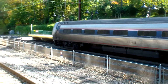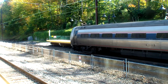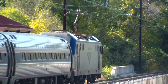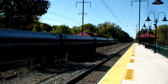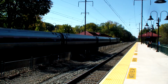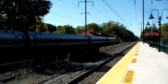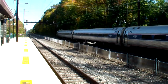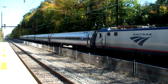I gotta mute that. Car must have been right behind a diesel or something. It probably was, either in Harrisburg or Philadelphia. Yes, ACS-64. There we go. He's trailing.